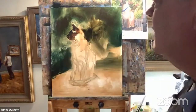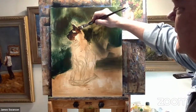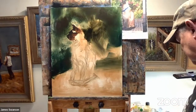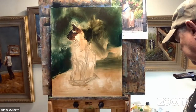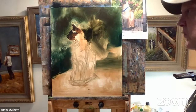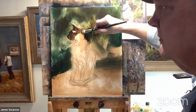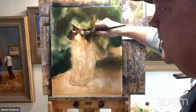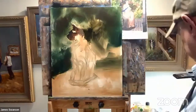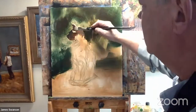Okay. All right. I'm going to blend that out a little bit back in here. I'm going to paint in his head a little bit. I'm going to go with the burnt sienna and blue mix with just a touch of white in it, and just get the back of his head going here. It starts to get the shape of the ear. I think this color, I might be able to get that right in here too.